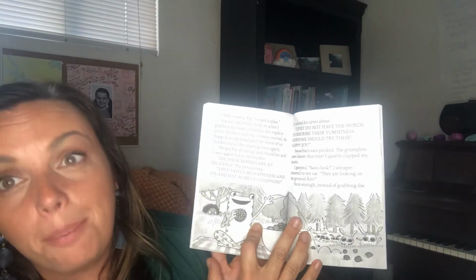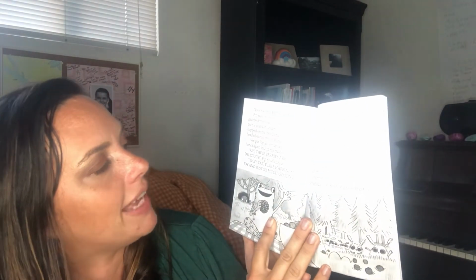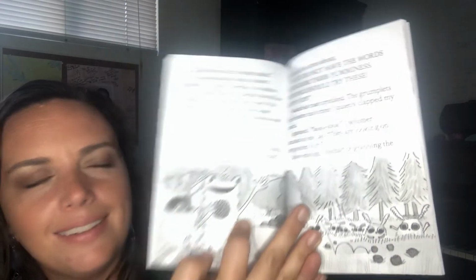Oh, he hopped on my head. She didn't hop on her head. Pip hopped on her head. Okay, that makes sense. We got Pip all set up, and Sassafras and I, once again, hid in the bushes. There they are in the back. There's Zoey. Oh, there's Sassafras.